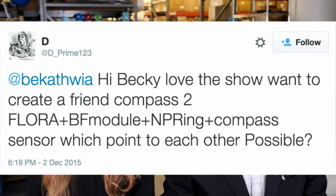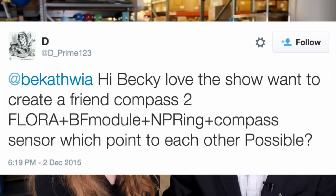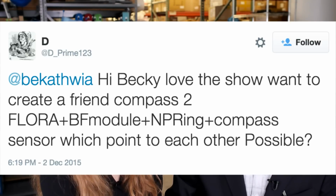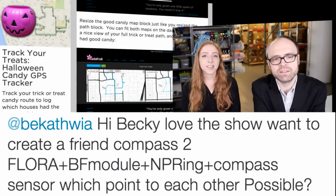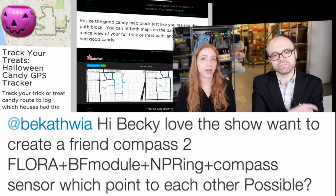D writes, hi Becky, love the show. Want to create a friend compass with 2 Flora, 2 Bluefruit modules, 2 NeoPixel rings, and a compass sensor, which point to each other. Possible? Sure. Here's how I would do this. This is a rather advanced project, just putting it out there.